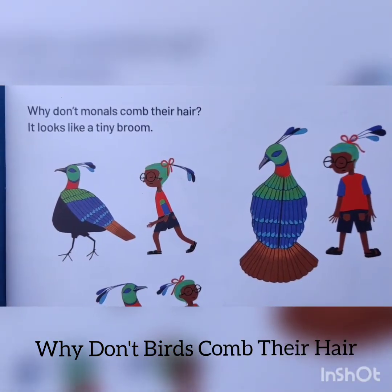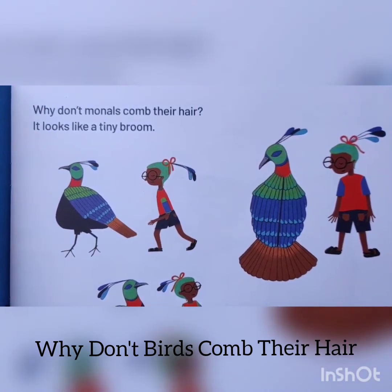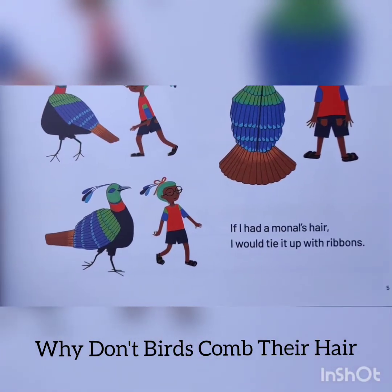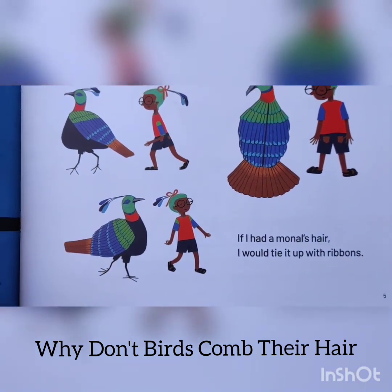Why don't monarchs comb their hair? It looks like a tiny broom. If I had a monarch's hair, I would tie it up with ribbons.